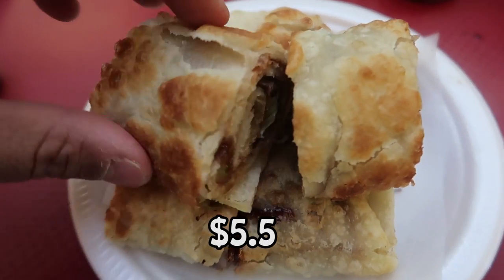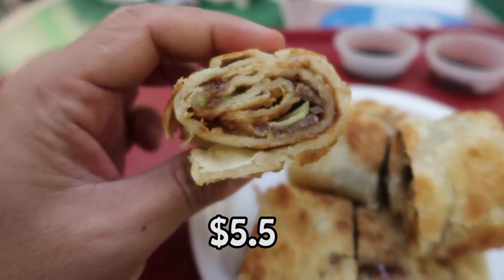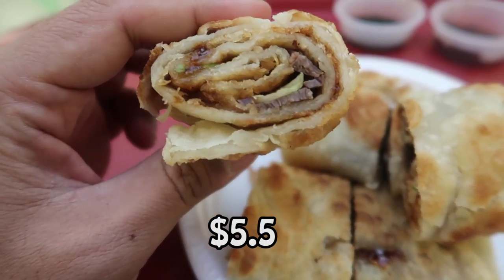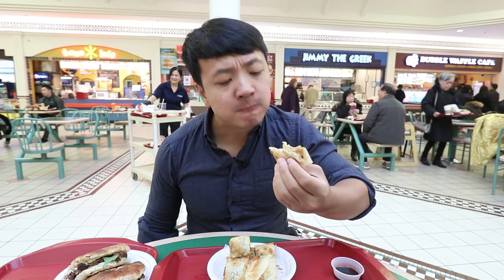This I heard is something they do really well here. This is the beef pancake. This is essentially a scallion pancake with slices of beef inside. Wow. This is definitely a solid dish.